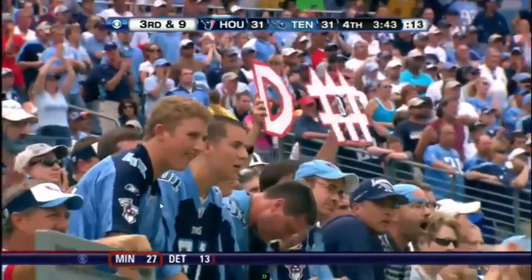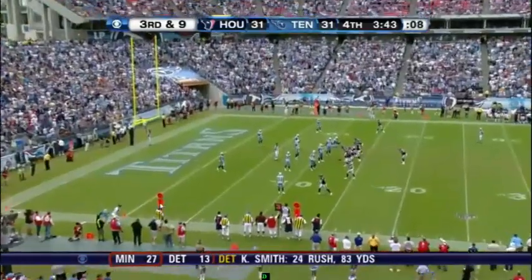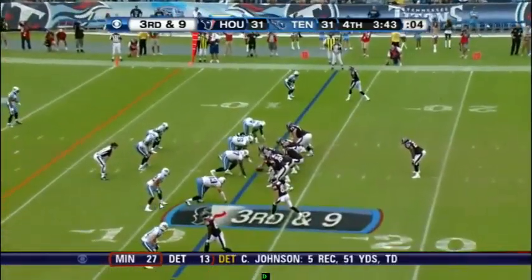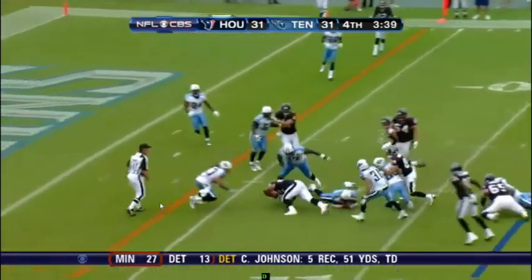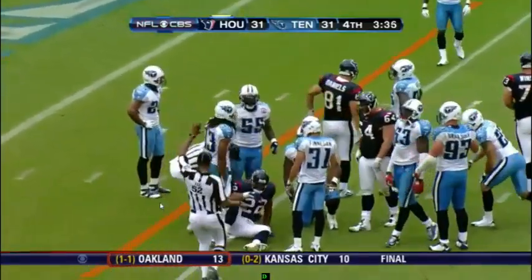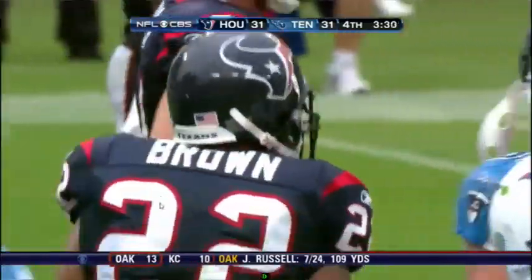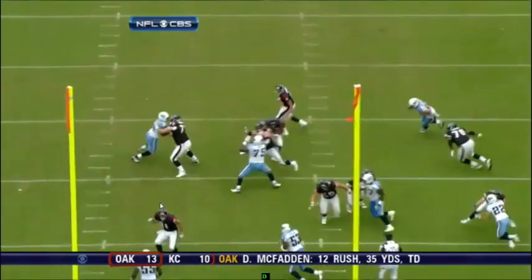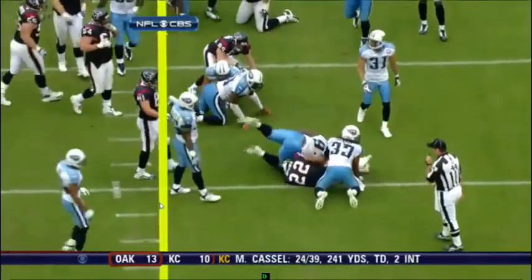Texans are 5 of 14 on third down conversions. They need to get inside the 5-yard line. About the 4. Schaub. Draw play. Hope. And he will not get there. He stumbles to the 5, an 8-yard gain. So the clock continues to run, 3:27. Here comes Chris Brown and the field goal unit.